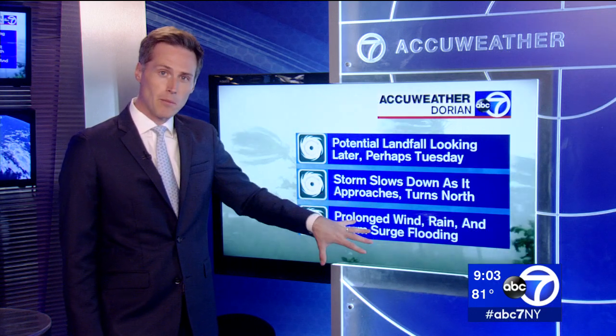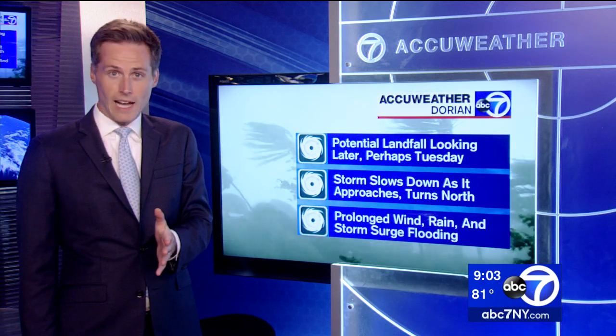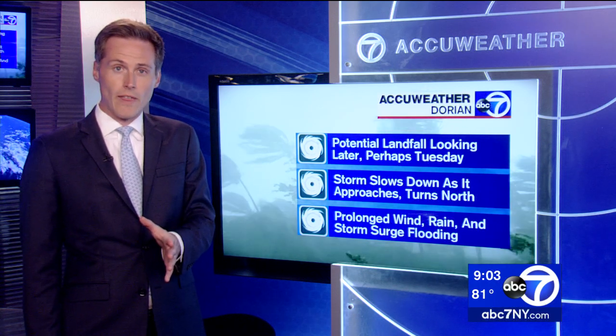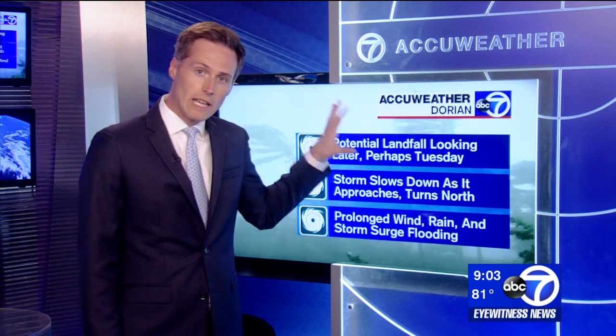And another thing to keep in mind, we have very high tides, something called king tides. These are some of the highest tides of the year, and they last right through Monday and into Tuesday. So that could really exacerbate the storm surge flooding depending on where this thing eventually makes landfall. So there are your key points there.